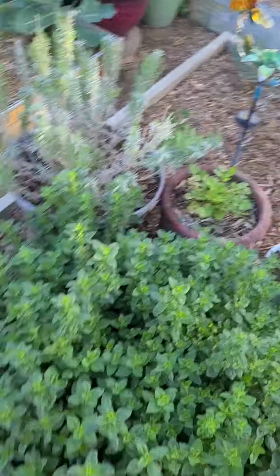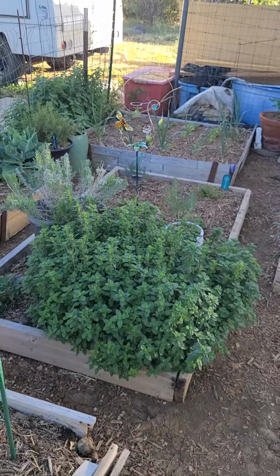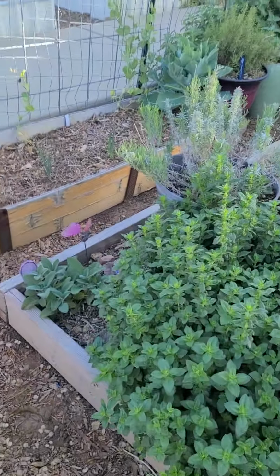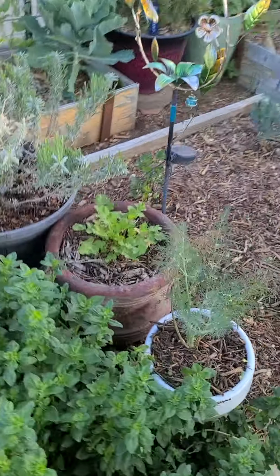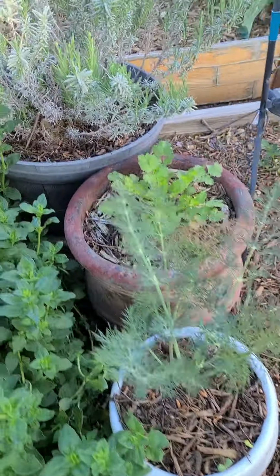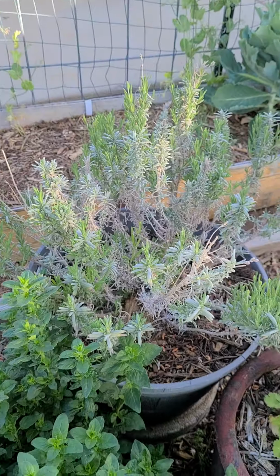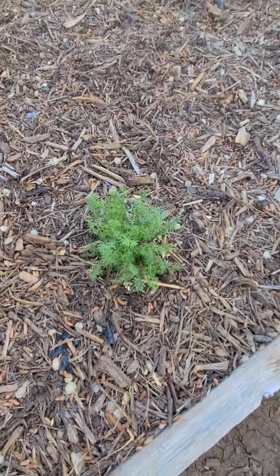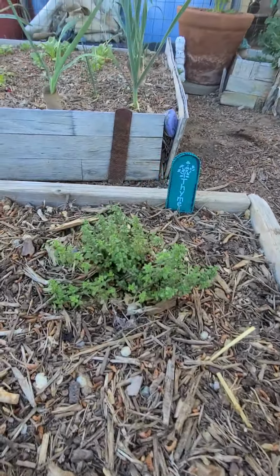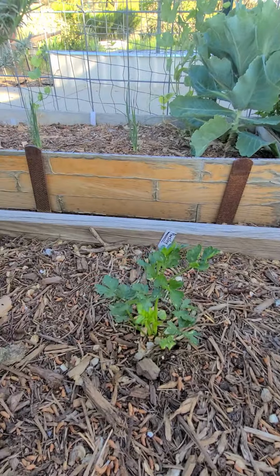Got the herb bed is looking fantastic. Look at this oregano. I can't even get it all in the shot. My oregano is insane. My little baby sage hanging in over here. There's some dill, cilantro, and this is lavender. We got chamomile, some thyme, more dill, and a flat leaf parsley.